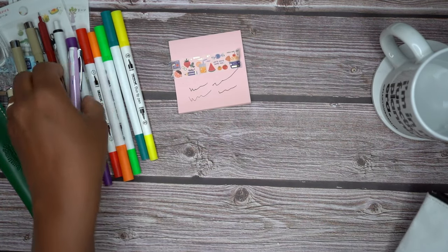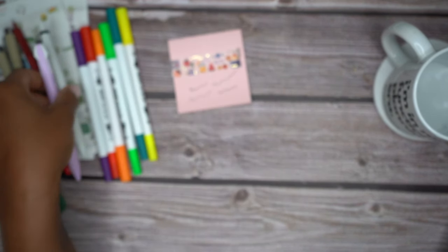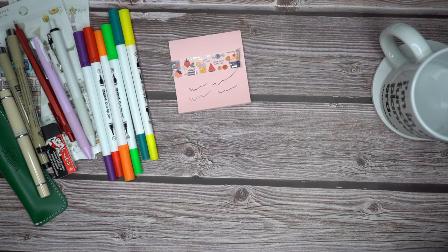Again, they dry really fast, and these dry pretty fast on Tama River paper and the new Sanzen paper as well, if you're curious about that.